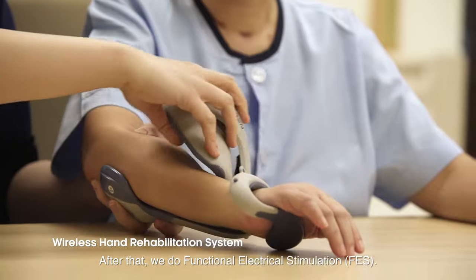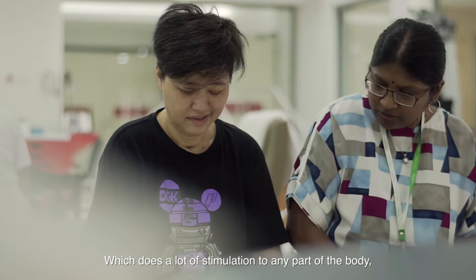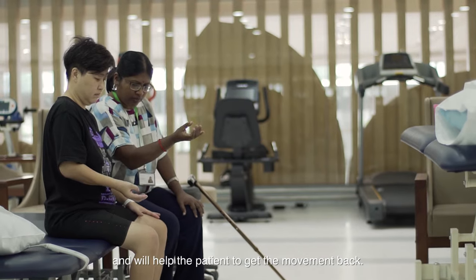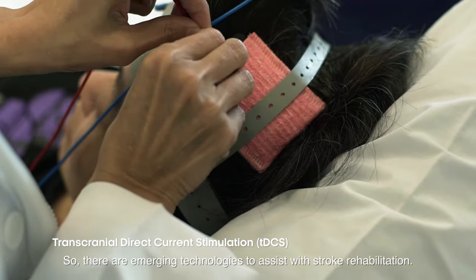And apart from that, we do something called functional electrical stimulation, FES they call it, which does a lot of stimulation to any part of the body, which will help the brain relearn that movement, and that will help the patient to get that movement back. So there are emerging technologies to assist with stroke rehabilitation.